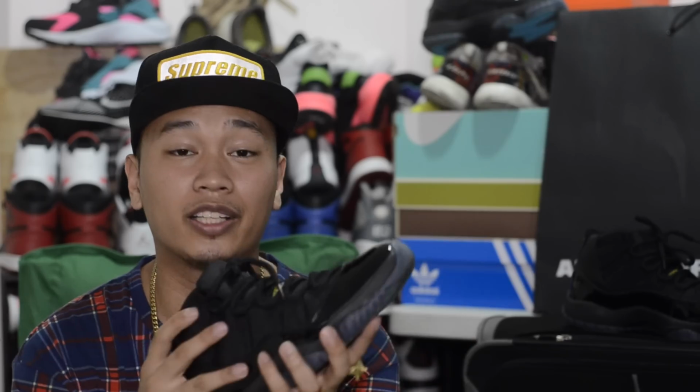And for those who do not know, I live out here in the tropical islands of the Philippines. So the sneaker scene out here is completely different. Owning a pair and having a collection of sneakers out here in the Philippines is a social status. It's a social symbol. And I just happen to live in the hypebeast capital of Manila. And today's sneaker story will be on the Jordan 11 Gamma Blues.